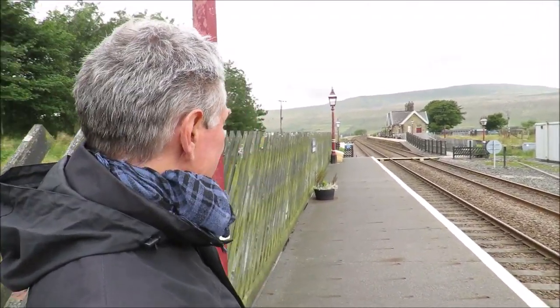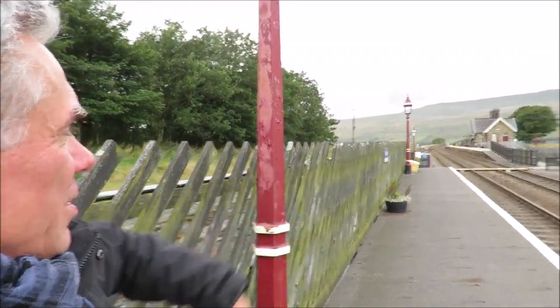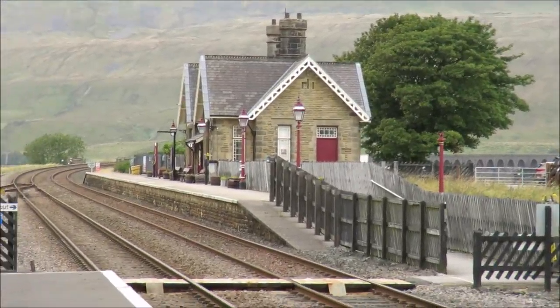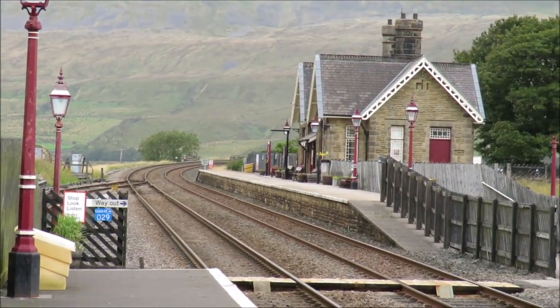It's in the middle of nowhere. Difficult to know who ever got on the station here. But there you go. It's quite an iconic little station building, that. And of course, we're only a few miles from Dent, which is the highest station on the British Railway network.